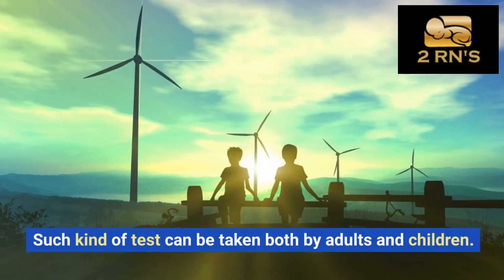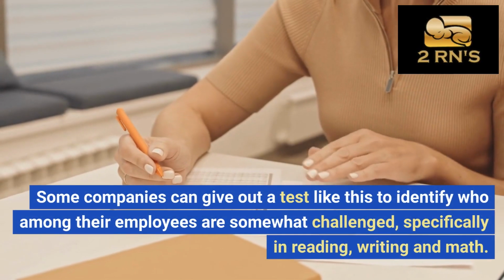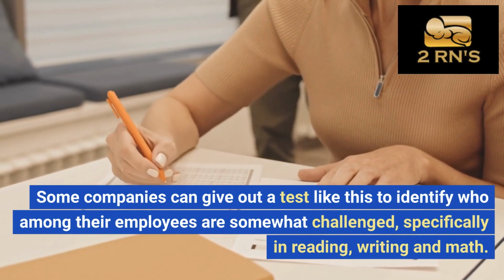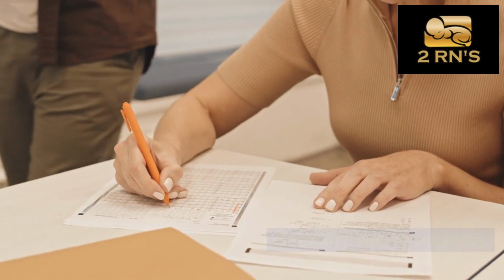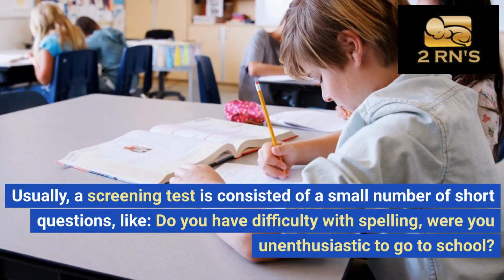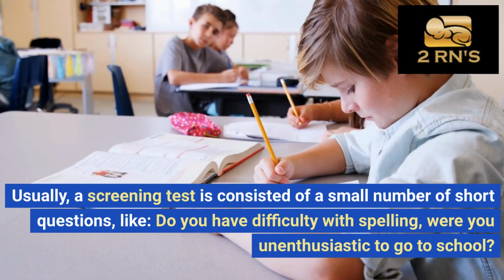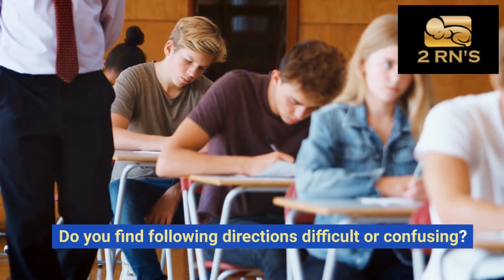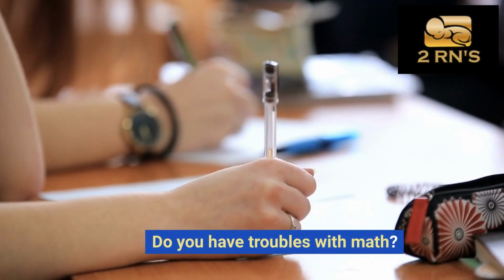Such kind of test can be taken both by adults and children. Some companies can give out a test like this to identify who among their employees are somewhat challenged, specifically in reading, writing and math. Usually, a screening test consists of a small number of short questions, like, do you have difficulty with spelling? Were you unenthusiastic to go to school? Do you find following directions difficult or confusing? Do you have troubles with math?